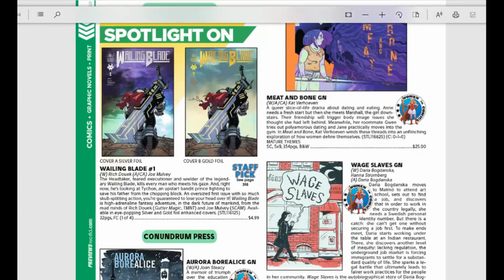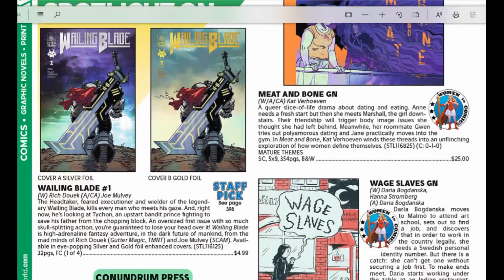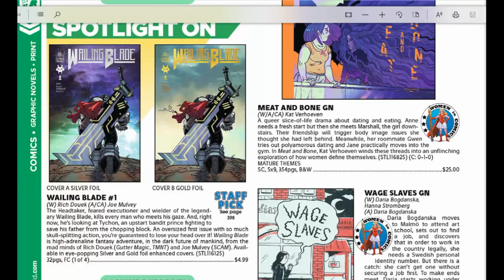All right, next up, we have spotlights on Wailing Blade, and this is Comics Tribe. This just really stuck out to me, and this is a staff pick for Diamond, so this could be a lot of fun. And this is the Head Taker, feared executioner and wielder of the legendary Wailing Blade, kills every man who meets his gaze, and right now he's looking for Tychon, an upstart bandit prince fighting to save his father from the chopping block. That sounds like a really cool story. I'm excited for that. It's got a great cover which really grabs your attention.